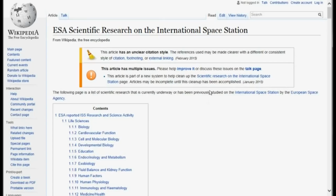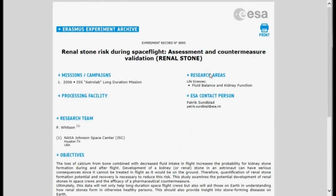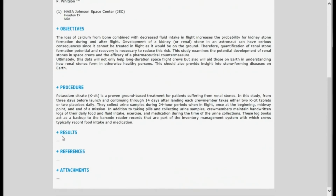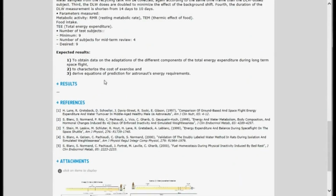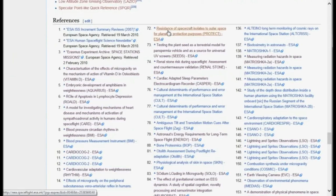Well, this one is not working. Let's try another one. You see, some of them are working, but then if you look at them, there are almost always no results. Always empty. Another one. See, objective, procedure, and no result. So basically it's an ID for an experiment without a result.